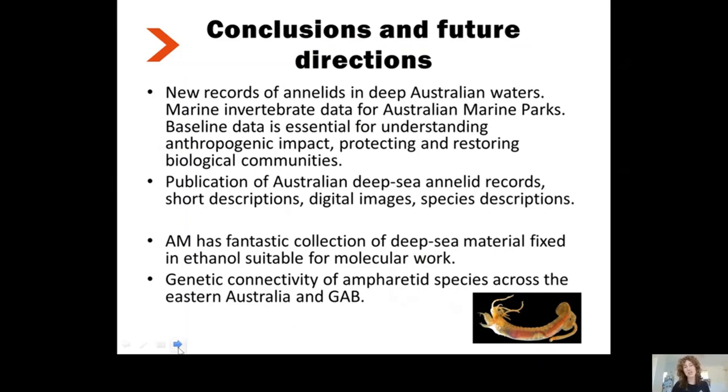The Australian Museum has a really fantastic collection of deep sea material, which is actually fixed in ethanol, making it suitable for molecular work, which is very useful. And in the next part of my fellowship, I'm going to concentrate on genetic connectivity of these amphretids, one of the families of annelid worms, across eastern Australia and the Great Australian Bight.